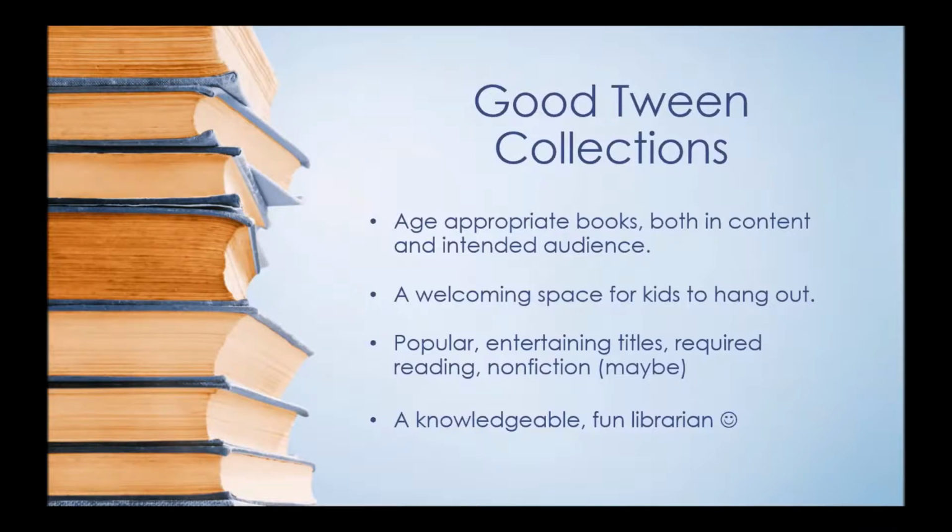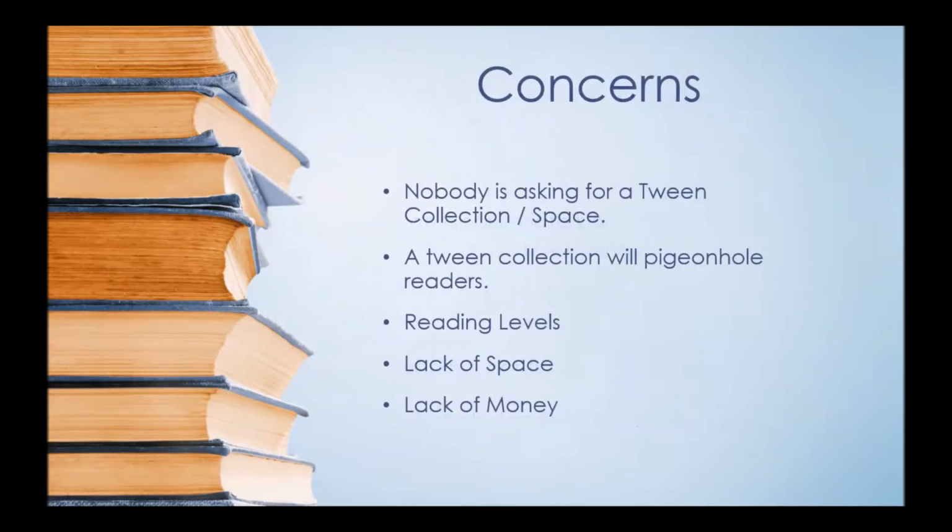So I know if you're here, you really want to create a tween collection, or at least you're really considering creating a tween collection. And I'm sure you have concerns, or I'm sure perhaps some of your stakeholders or other staff members have concerns. And one of the things that I heard when I was researching was nobody is asking for a tween collection or space. And this is probably true. But it's an invalid argument. And the reason being, most people don't understand what a tween collection or a tween space is.